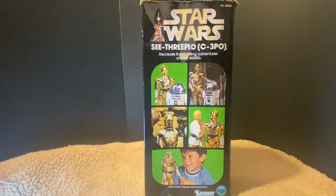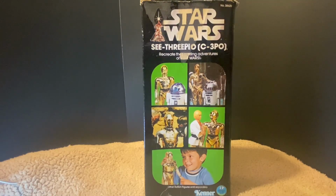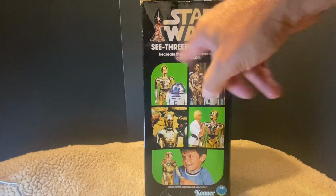Now, here's actually something kind of neat. This whole back of the box was absolutely trashed when I bought it. You can see right where my finger is, that's all part of the rip.